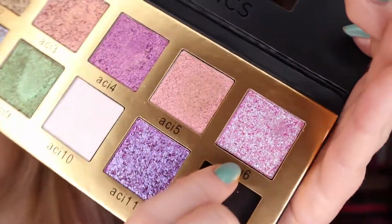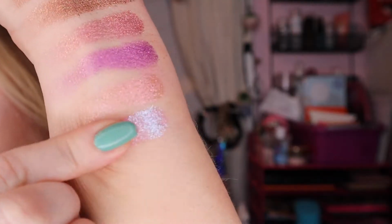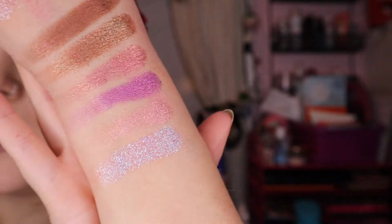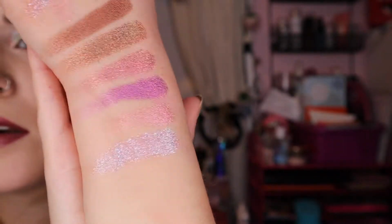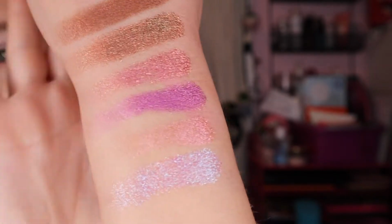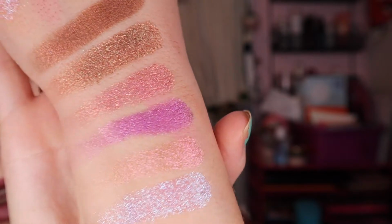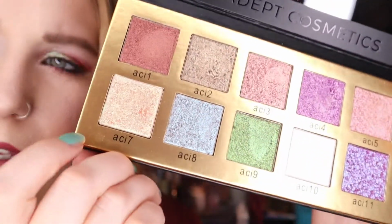ACI6 is so gorgeous. This looks like a blue and lavender mix. I think that's going to be one of the stars of the show. I love shades like that. I think so far it looks like 2 and 6 have the most sparkle reflection, which I really like of these shadows. On to the next row, ACI7.